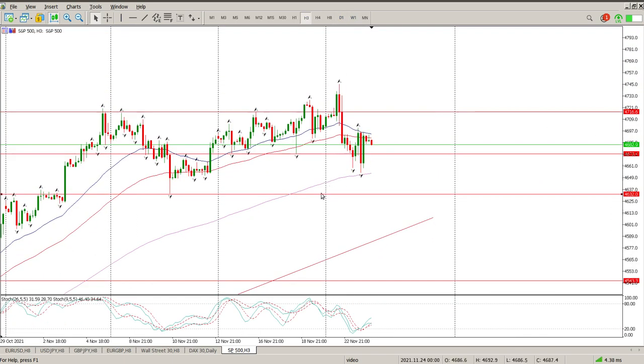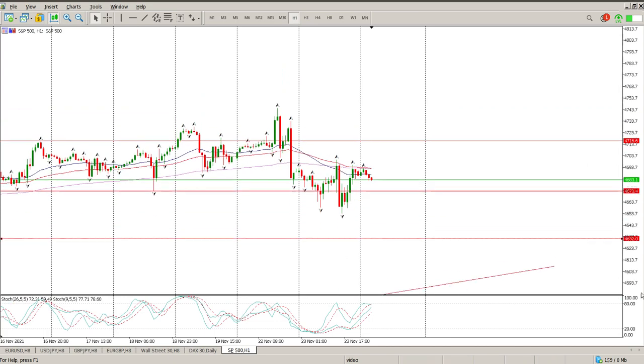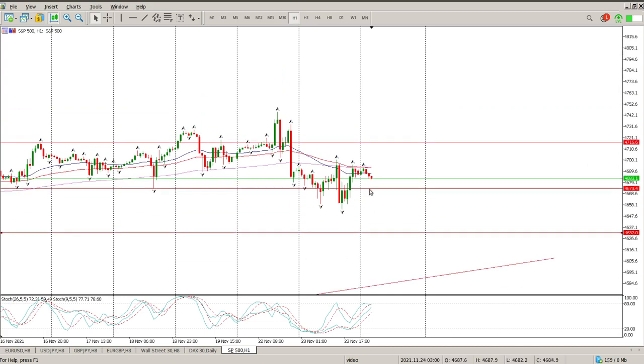If we look at the 3 hour, big up, big down, big up, busy with a little down, but more than likely a big down. So the pattern will more than likely repeat itself until the US Open. I suspect either we're coming back to 46.73. Let's do this on the hour rather and give you a little bit more clarity. So that's the first area.